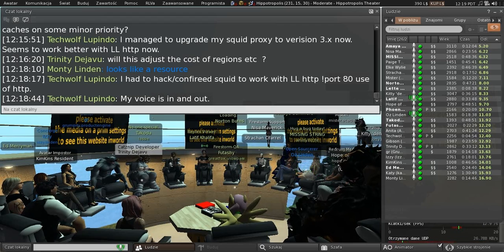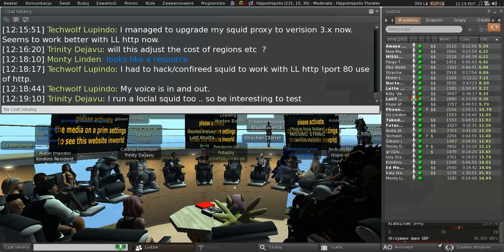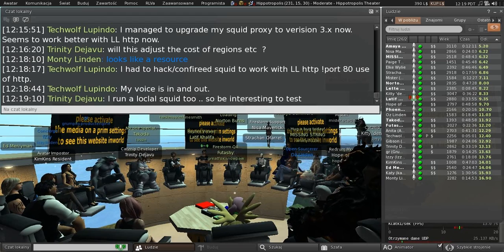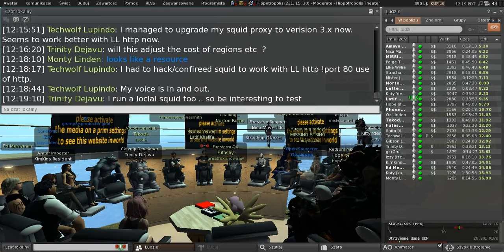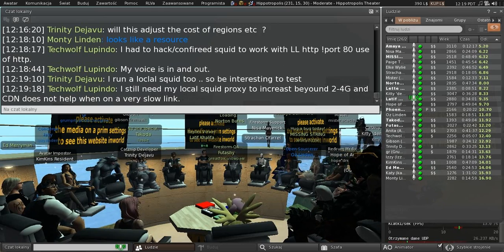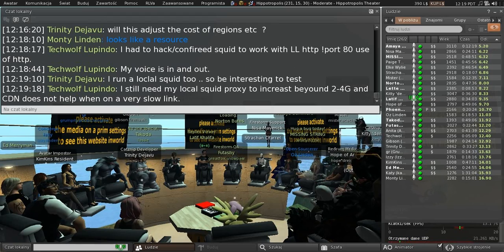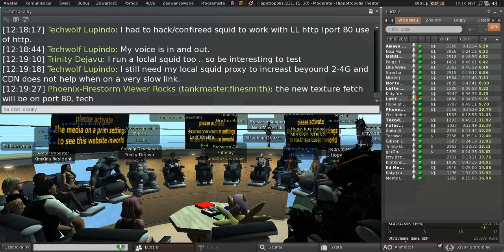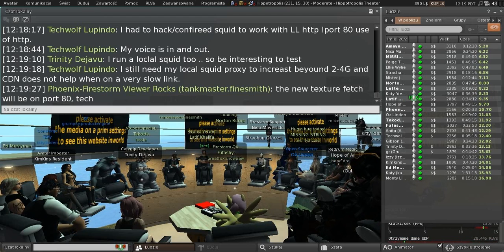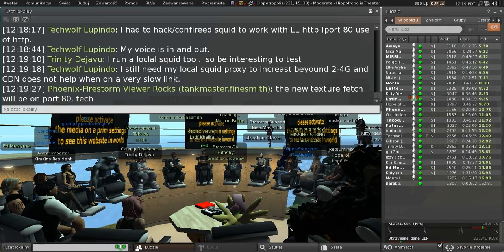So, yeah, in my test, it worked quite well because my latency to the usual SIMs is about 150, 200 milliseconds, and this CDN seems to have a node here in Europe that is very close, like 15 milliseconds. And in my test case, it loaded all those meshes in about one third of the time that it took from the regular SIM. So I'm only waiting to see.